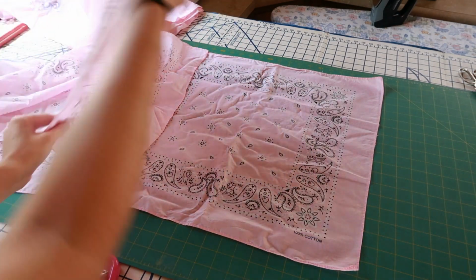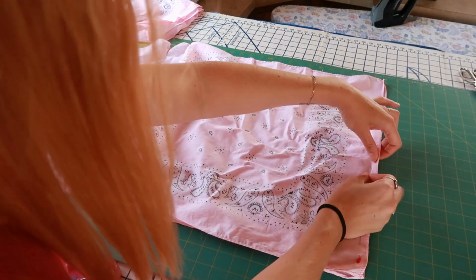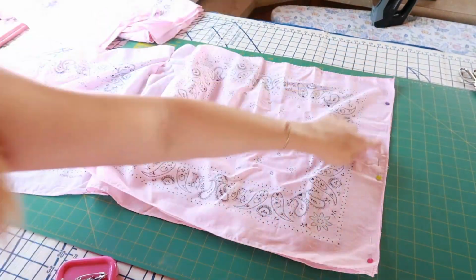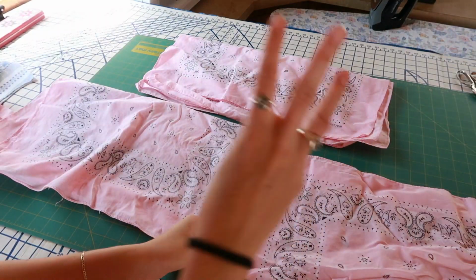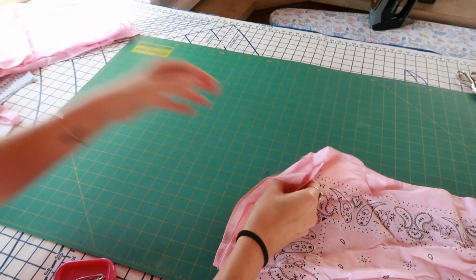I'm going to pin 3 squares together so that when I go over to my sewing machine, they're already pinned and I can just sew them together. We're going to do this for every panel for the skirt, and there's 2 rows for the front of the skirt and 2 rows for the back. So essentially we're going to do this a total of 4 times, pinning 3 squares of bandanas together and sewing them, and then continuing that for the next row.